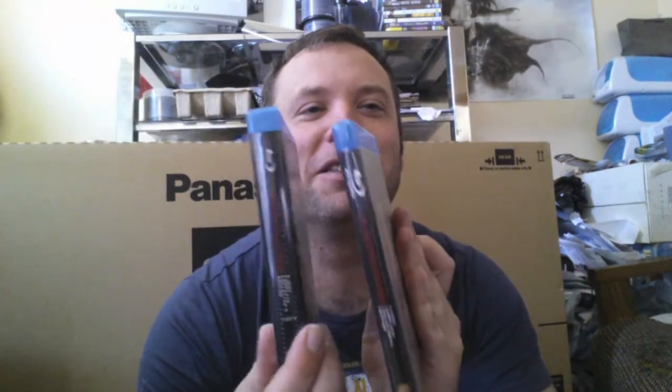Star Trek movie, Men in Black 1, Men in Black 2, Men in Black 3, Blade Runner the 5-disc set, another version of Blade Runner the 5-disc set. This one's a bit thicker than the other one. I've got two versions of that.